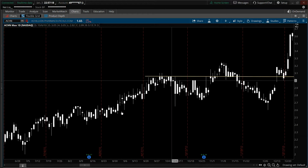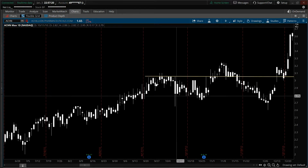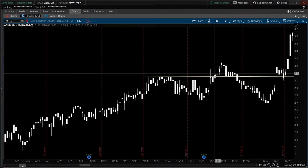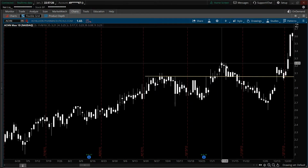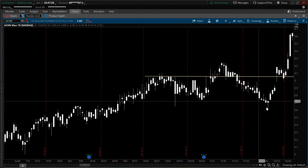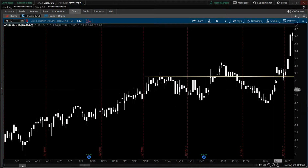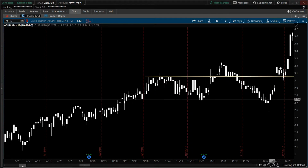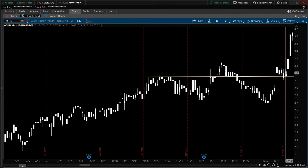So we're starting right here. We see that it came up and it hit resistance. Came back down and retested it. But it went up and then it failed. Came back down again to do another third test here. You got 1, 2, testing it again, and it got above it again. So technically you're saying, okay, is this the buyers in control or the sellers? Well, we don't know yet.